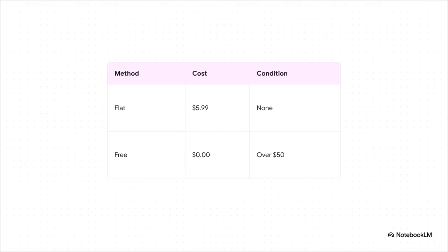After payments, you just switch over to the Shipping tab. This is where you create a shipping zone for your target country and set your rules. You can do a standard flat rate, like $5.99 across the board, or you can set a condition like free shipping on orders over $50. This is a brilliant little strategy to encourage customers to add just one more item to their cart.